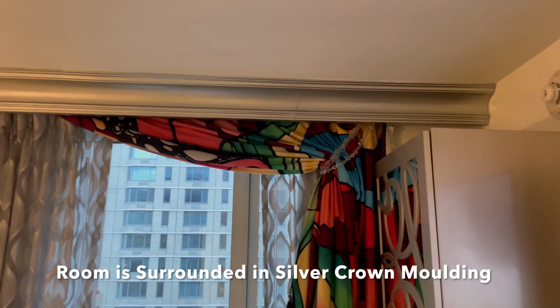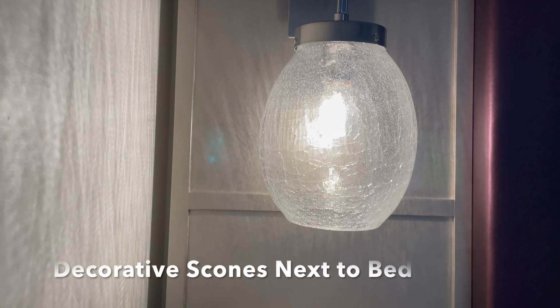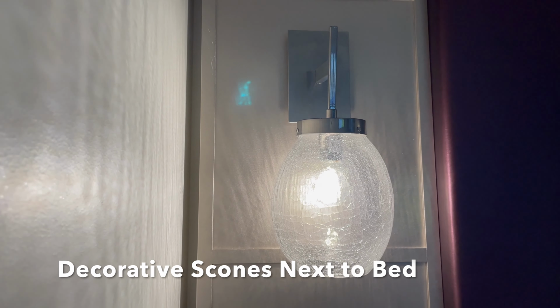There's silver crown molding to the top. And we have some nice sconces on the side with blend glass.